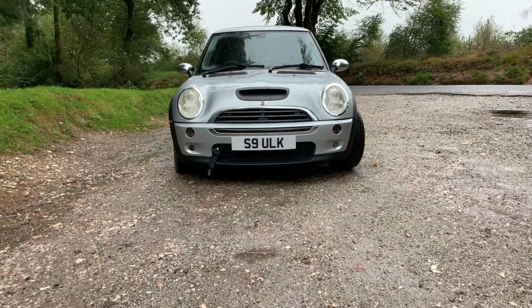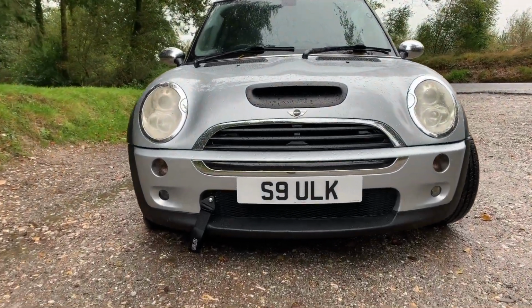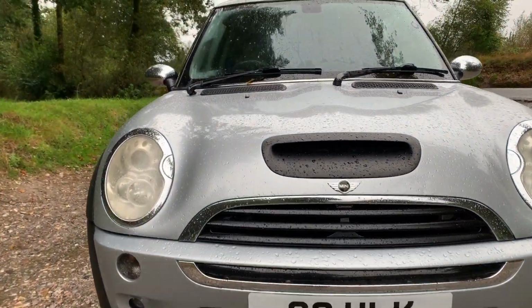The front of the car, those rounded features, that contemporary take on what the Mini should look like in the 2000s, it pulls it off. It pulls it off 100%. The grille at the front is reminiscent of the original Mini. The shape of the headlights is reminiscent of the original Mini.